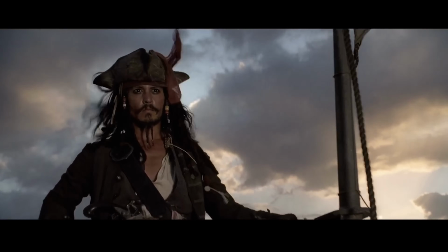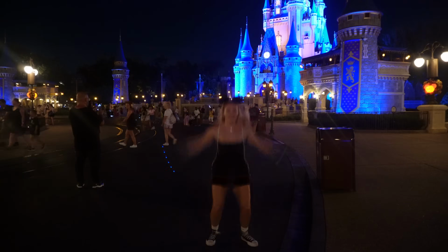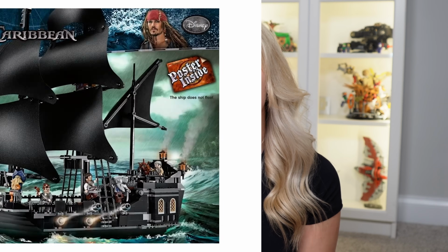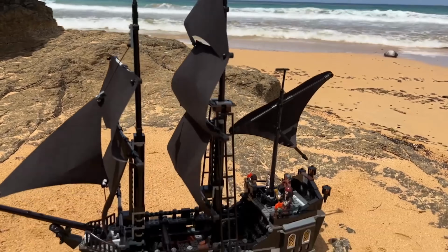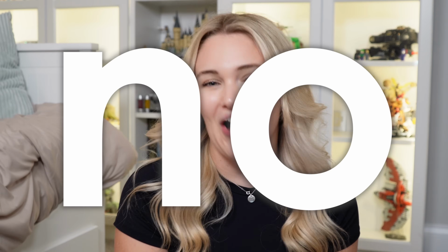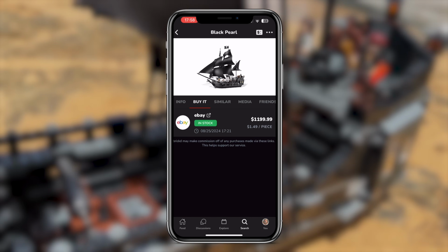20 years since we were introduced to Captain Jack Sparrow in Pirates of the Caribbean, and as a self-proclaimed Disney adult, I thought it was only right for me to try and get my hands on the Black Pearl. Back in 2011, LEGO released a Black Pearl set for $100 US, and unfortunately for me at the time, when I asked my mum, she said no. And these days in 2024, a sealed copy of that set is going to set you back $1,200 US. But I want to try and get that set on a budget.